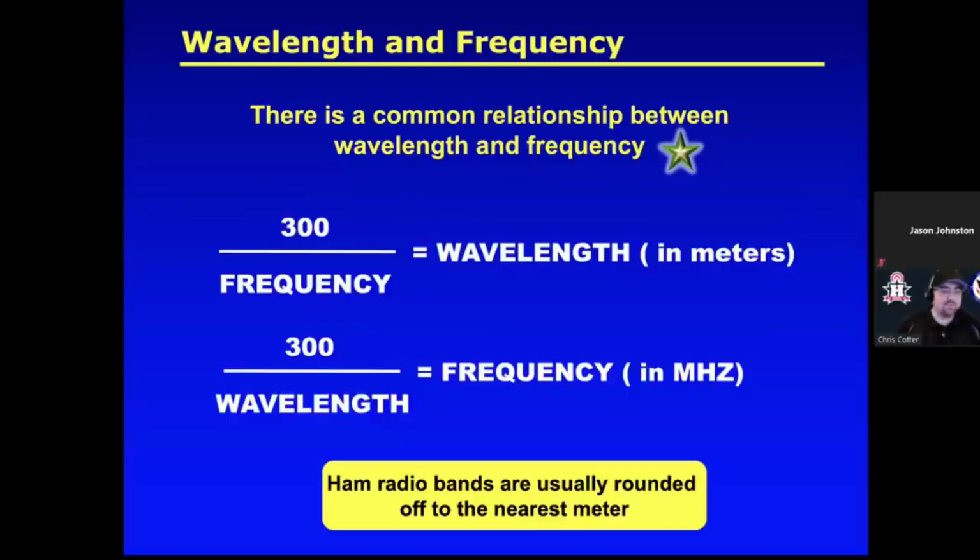If you want to fill in, let's say 50 megahertz, 300 divided by 50 will give you a wavelength of about 6 meters. So that's where, when we talk about meters regarding wavelength or bands, that's where it actually comes from: that wavelength calculation. Then you can also do it to find the frequency. So if I want to know the frequency of 6 meters, I take 300 divided by 6, and that's going to give me about 50 megahertz.